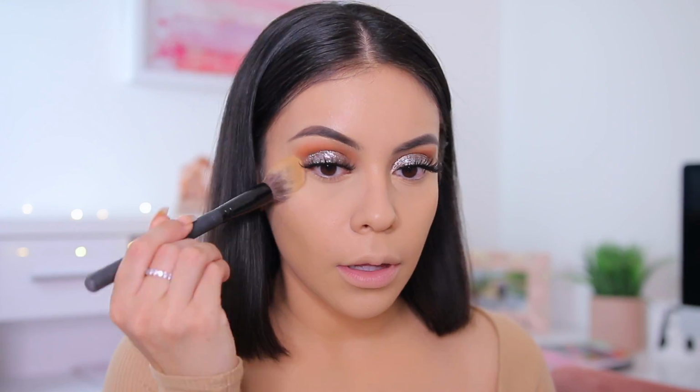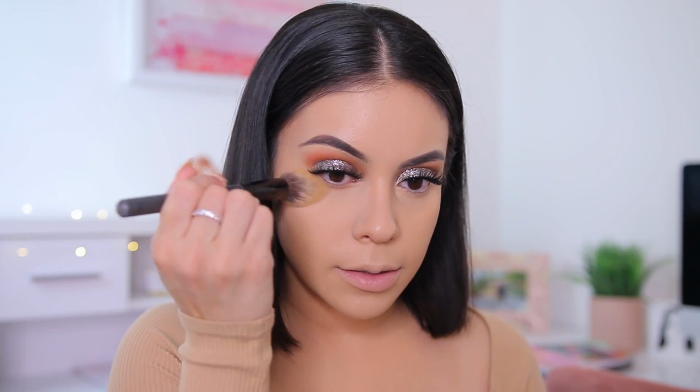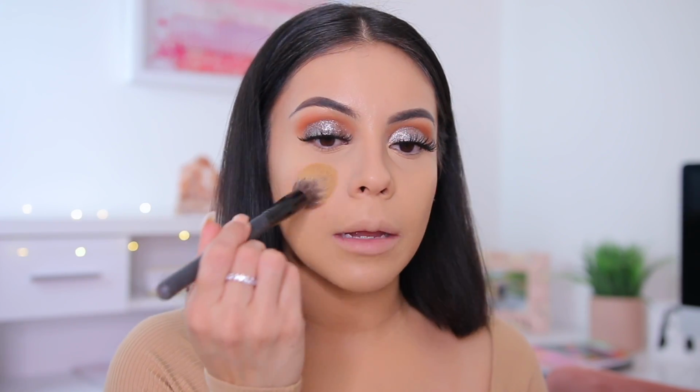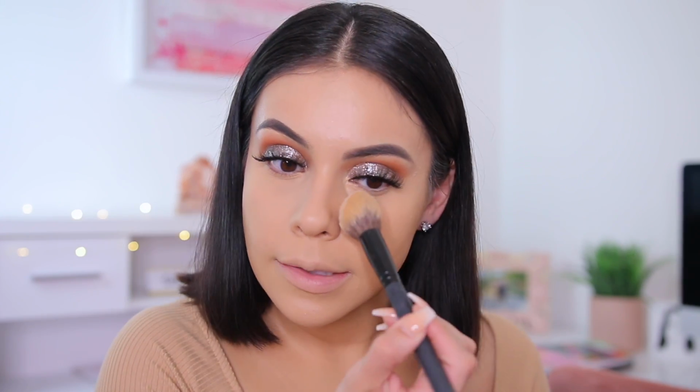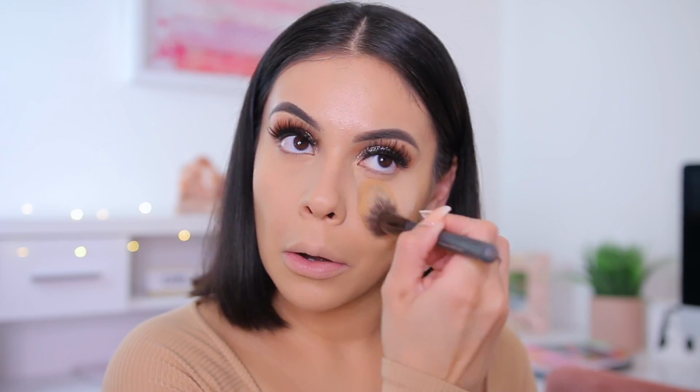I'm just using a small brush. This one is from the Sephora collection. It's a highlight and contour brush, but I really like it for under the eyes because it's very fluffy and a little bit tapered. So I'm gonna just press the powder in because we don't want to rub away the concealer that we just applied.